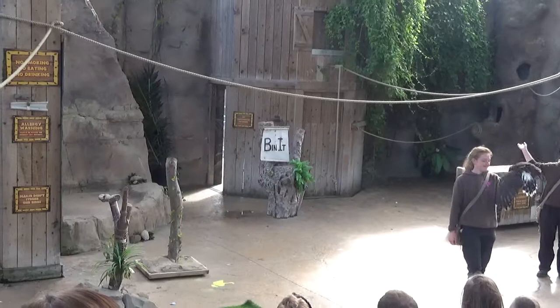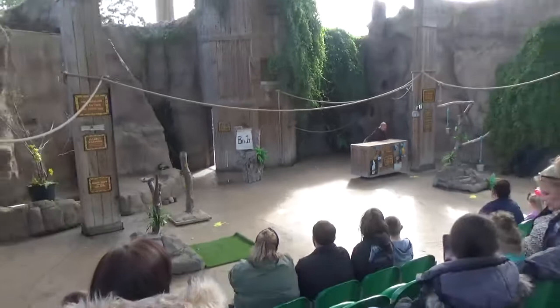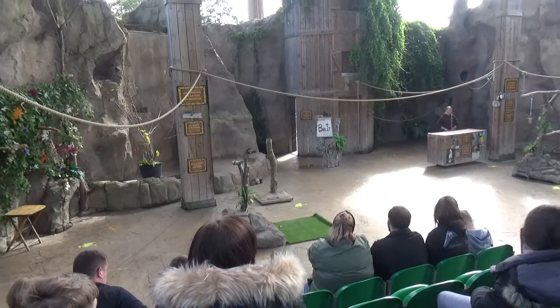Some very, very fast flying from you. Now that brings us to an end, but we are not finished there. We're going to bring out some more parrots for you guys to meet at the end of our show. Now we're going to be joined by two more parrots, but again, they will only enter our arena once the Harris Hawk is safely away.